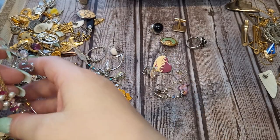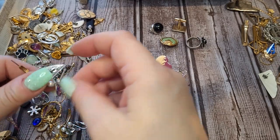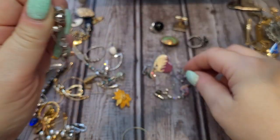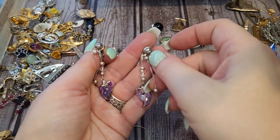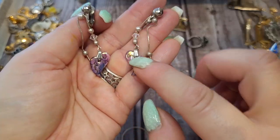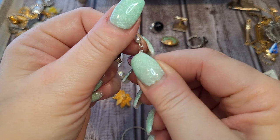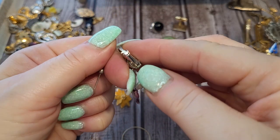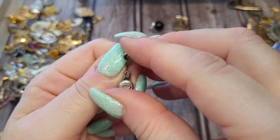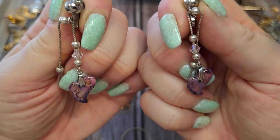I see a pair of, hold on. Let them go. There we go. A pair of these clip-on earrings with these dinglies. Kind of an art bead. I don't think this one's glass. I don't see any maker. No writing, no stamping. Yep, here we go. If you put them on your ears, they will look like this.